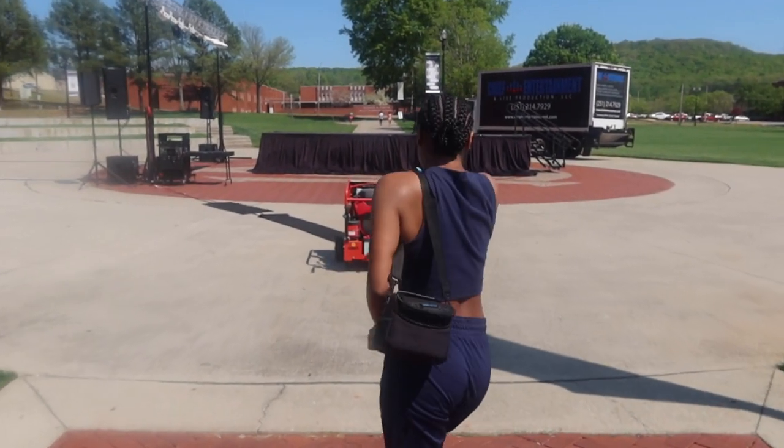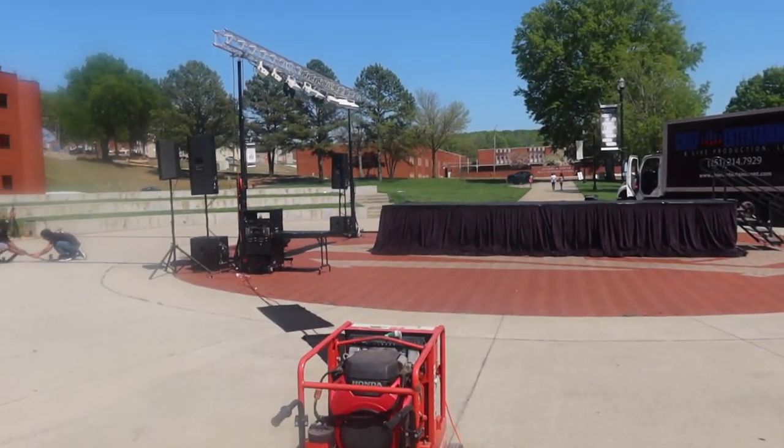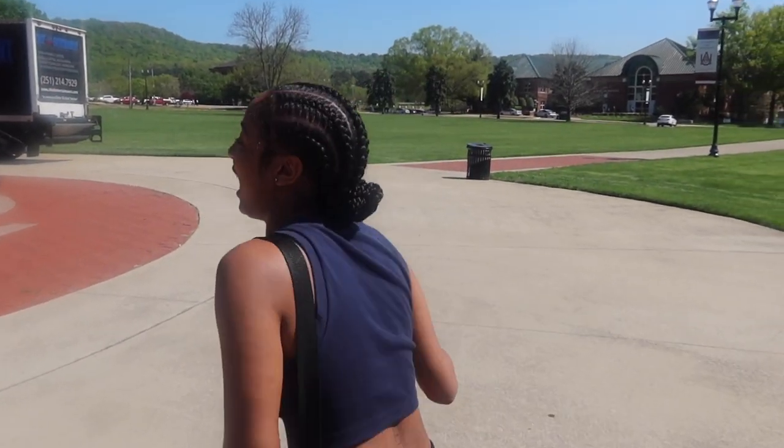Let's roll, friends. So I don't know what this is set up for, but whatever it is, it's gonna be turned up, as you can tell. Y'all dare to hop on the stage? No, you better not. I'm not gonna do it. It's gonna break. You trying to call me out? What you trying to say? That it don't look like it's set up all the way.